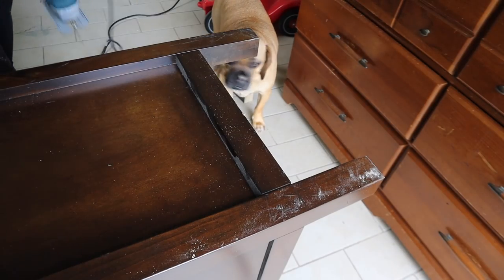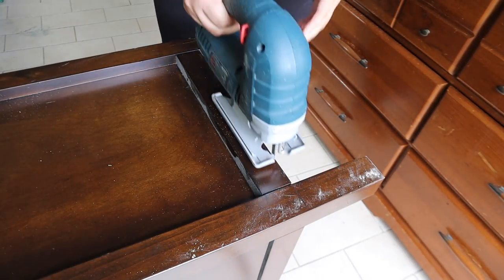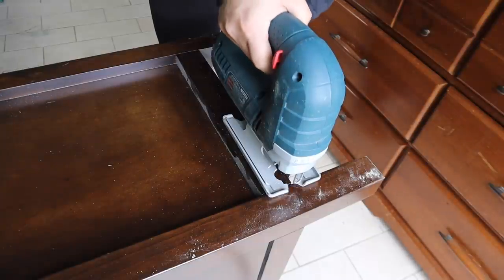Don't touch the trigger. There. Good. Kenna, come here. You don't want to get sawed. Do you want to get sawed? You want to get cut? Sit, buddy.